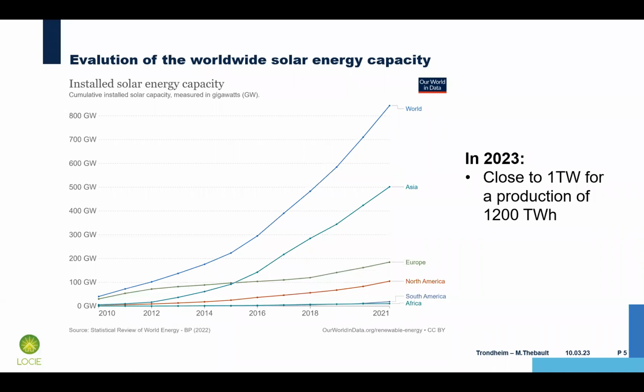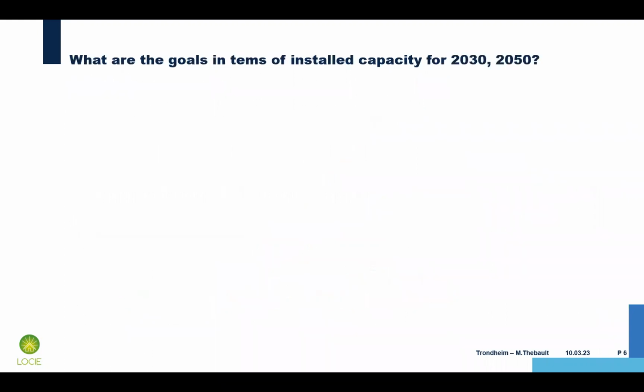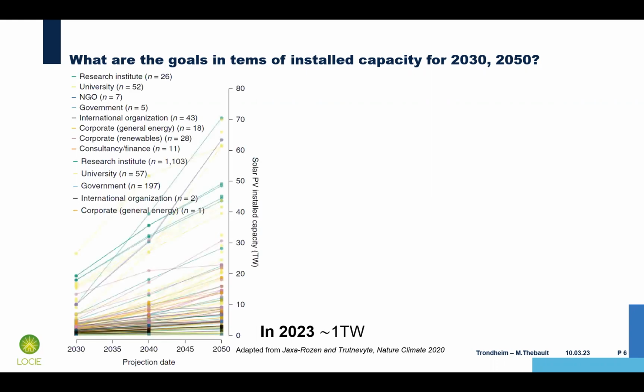A very quick context here. In 2023, I think we are close to 1 terawatt peak installed all around the world. And a question that I have, and that we had a very nice introduction to it, is quickly, to your knowledge, what would be the installed capacity in 2030 or 2050? So what are the projections? I remind you that in 2023 we are at 1 terawatt. And if you look at the projections, then these are the projections.